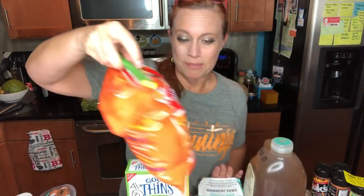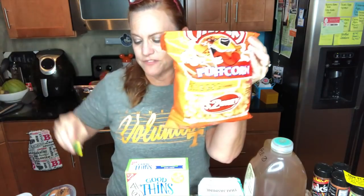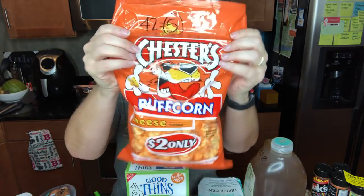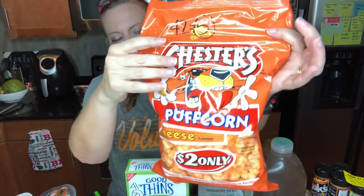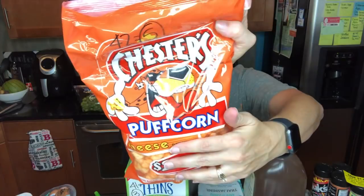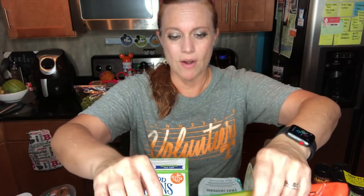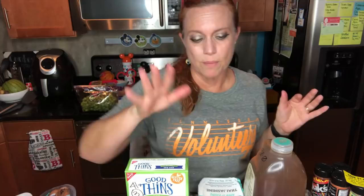John's already been into this, so apparently he was snacky today, but we always get the Chester's. Here, I'll take this off so you can see what they look like in the full bag. Chester's Cheese Puffs. I always add this to my ClickList. This is one of the items that is scanned and is always in my ClickList. 42 of these, can you see that number? 42 of these are 5 Smart Points. 42 Chester's Puffcorn are as big as your head. Do not confuse this with Cheetos Puffcorn, which is more Smart Points.